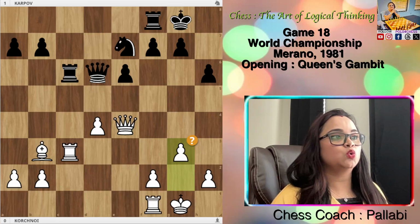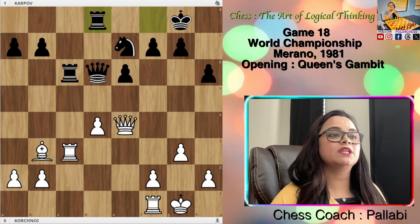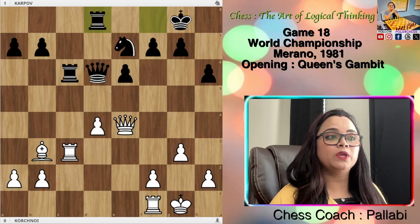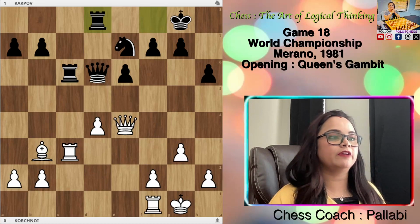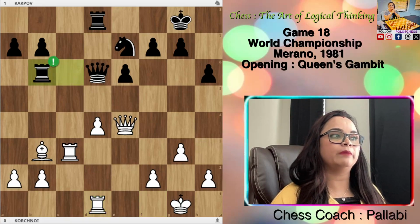Now black played rook d8. The remaining part of the game showcases Karpov's exceptional positional skills as he consistently weakens white's position with each move. Initially, he forces a white rook to defend the d4 pawn. Rook d1, defending d4. Now rook b6, another good move by black.